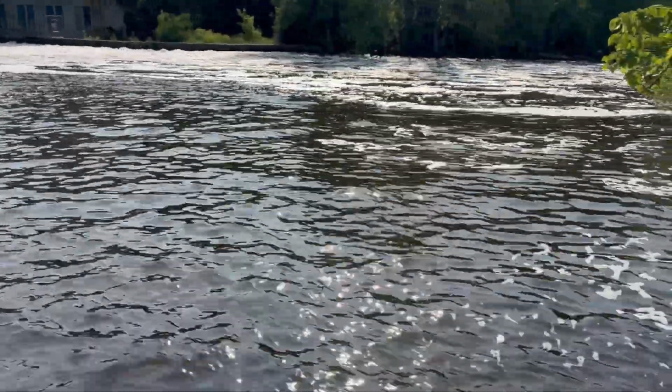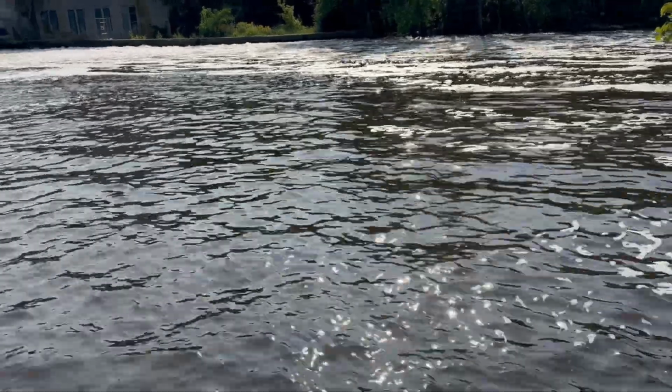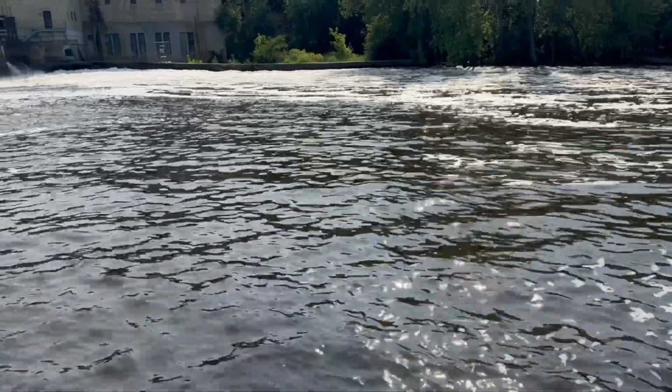Well, I'll tell you guys what. I'm gonna go get my musky rod. I'm gonna start fishing a little bit here, casting, and then come nighttime we'll see if it's any good.